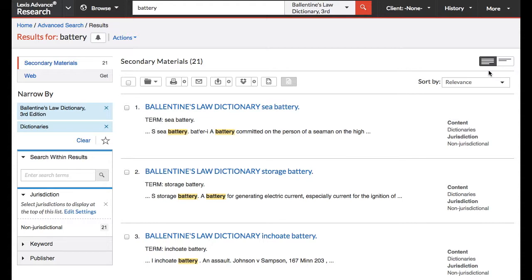So as promised, I showed you some time-saving tools like case summaries, headnotes, Lexis Answers, and the legal dictionary that will all help you better prepare for class. Now what I'm going to do is move on and show you how Lexis can make your law school career a little bit easier with free printing and electronic folders.